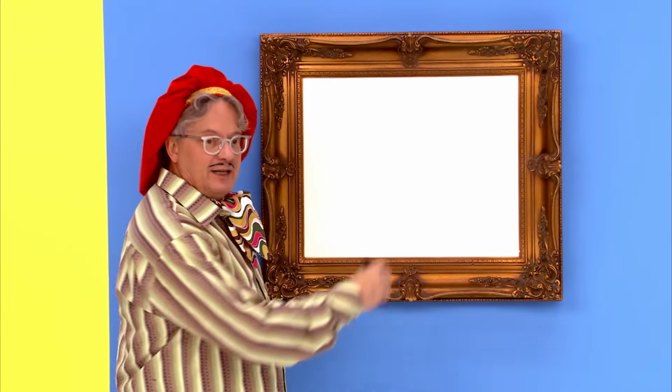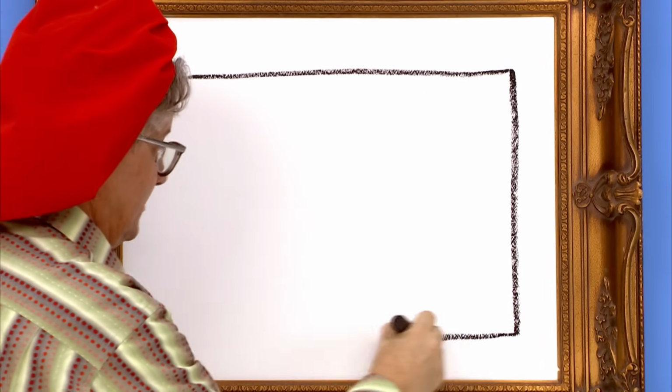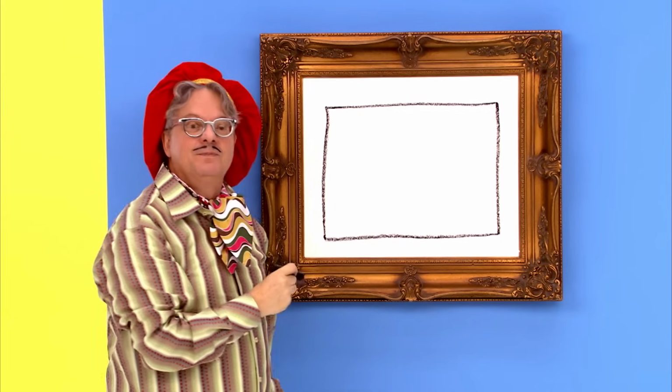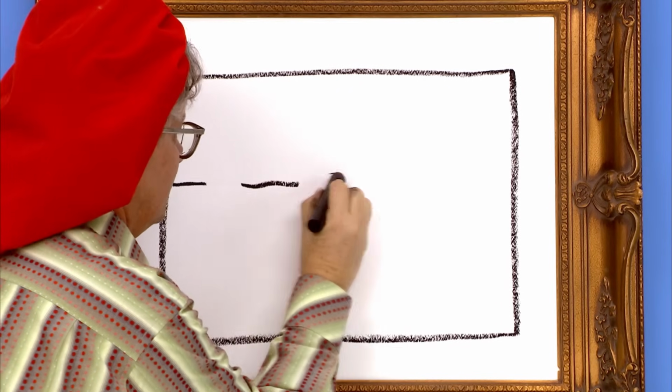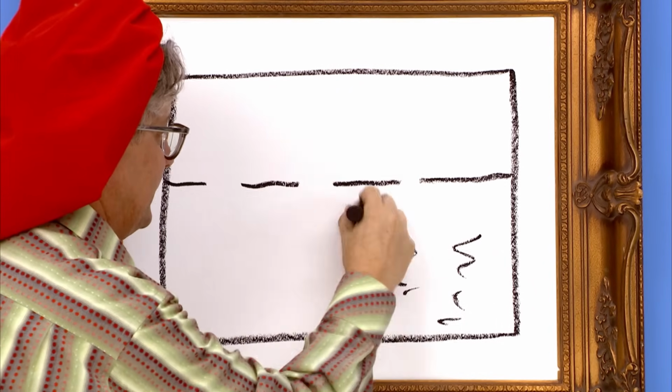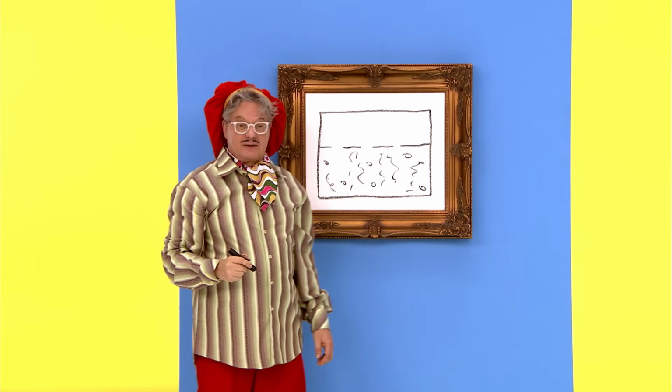My name is Mark, and today we are going to draw an ant farm. An ant farm is a cool place where ants hang out and make tunnels in the dirt. Ant farms start with a box like this. Yep. Next, let's put some dirt in there. Lots of dirt. Dirty dirt. Okay, that's a box full of dirt.